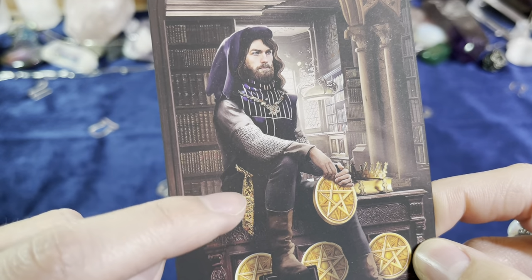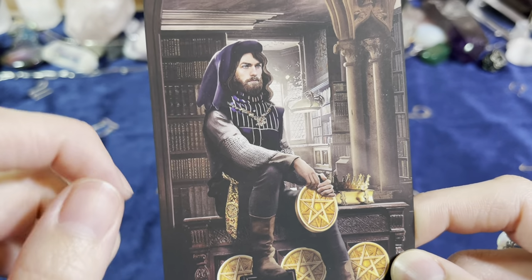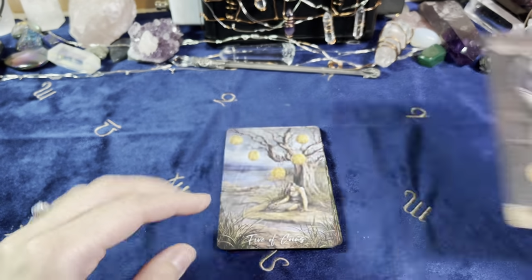Look at the detail on their clothes. Even like the bookshelf. Oh my god. Oh my god.